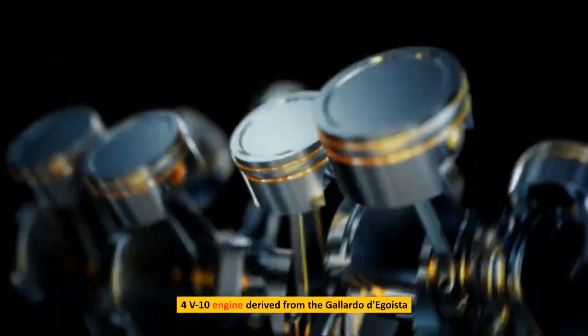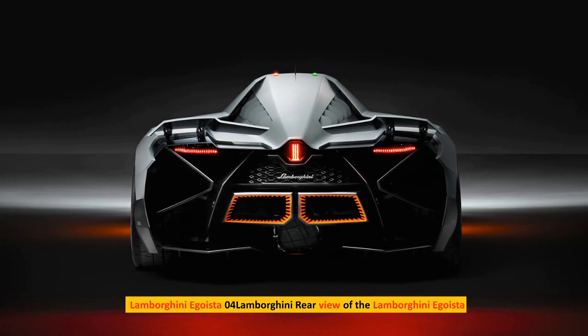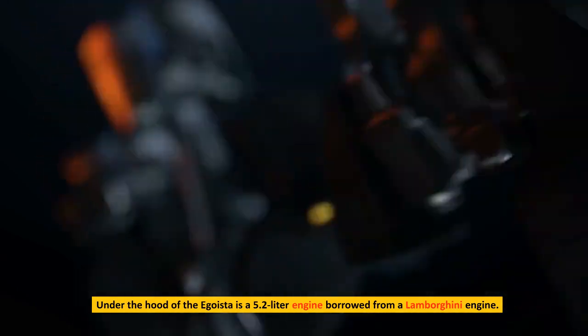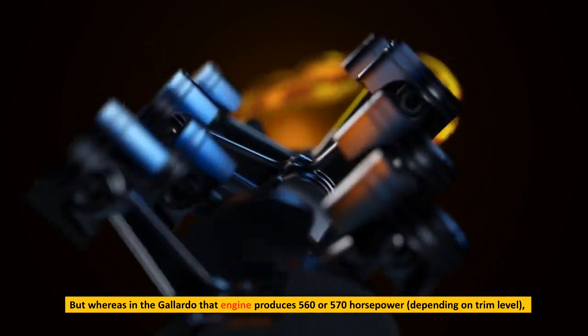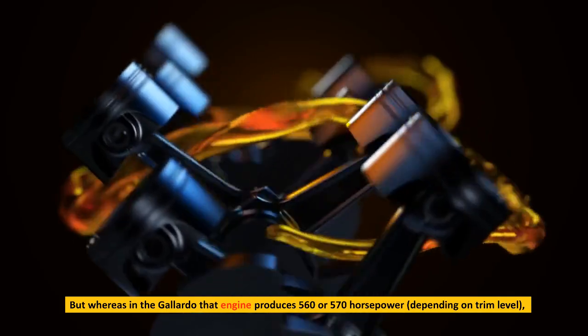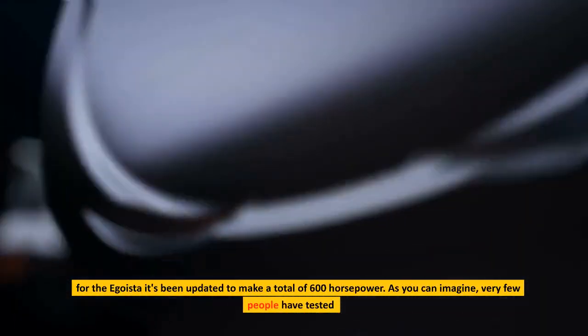4. V10 engine derived from the Gallardo. Rear view of the Lamborghini Egoista. Under the hood of the Egoista is a 5.2-liter engine, borrowed from a Lamborghini engine. But whereas in the Gallardo the engine produces 560 or 570 horsepower, depending on trim level, for the Egoista, it's been updated to make a total of 600 horsepower.